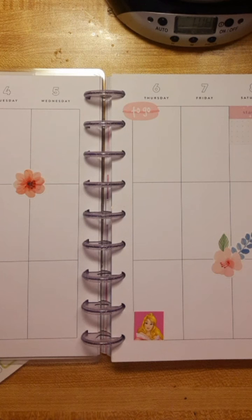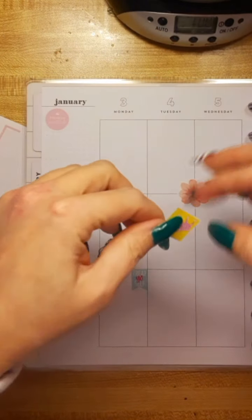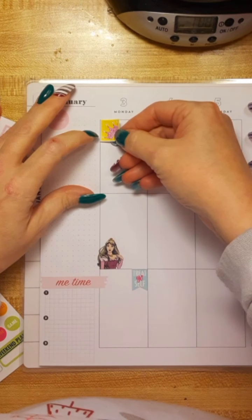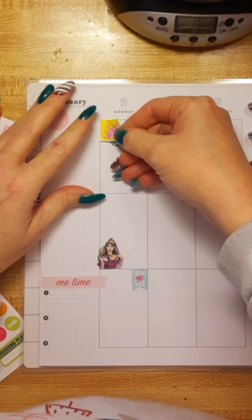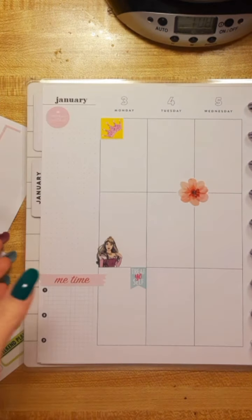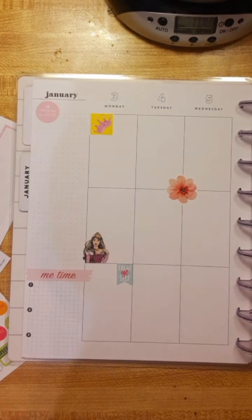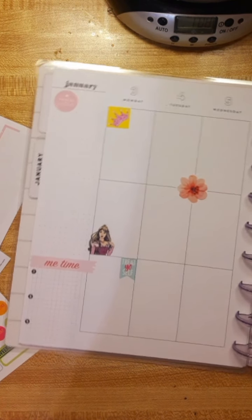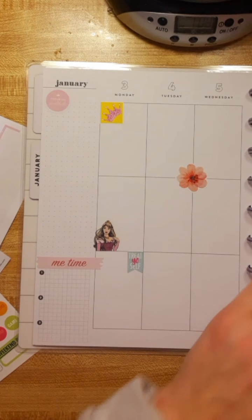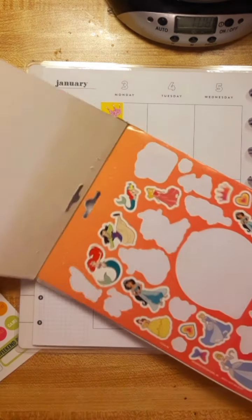And even though I have to work probably on the 3rd, I am going to add this little pink crown here to the corner because my stroke happened in the morning and I want to remind myself not to freak out. Because, you know, we can all tend to do that. I'm going to pull out these other Disney stickers.